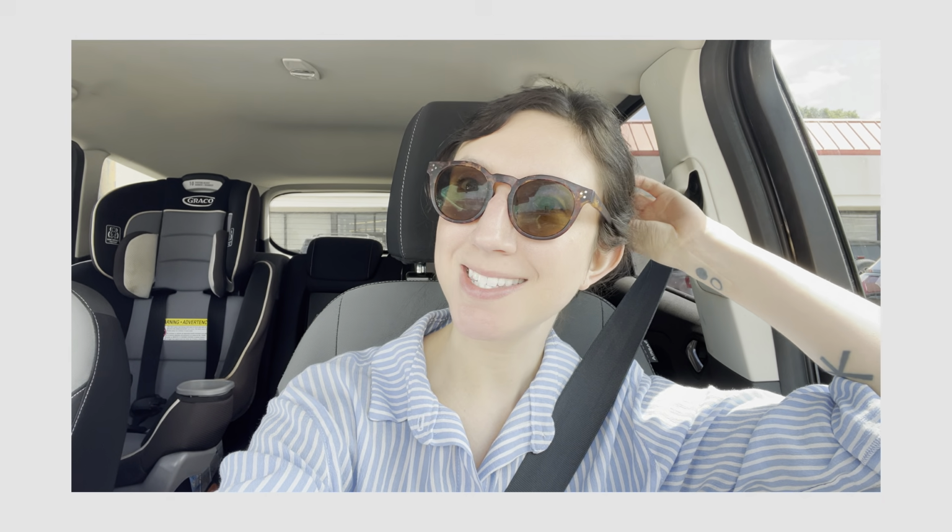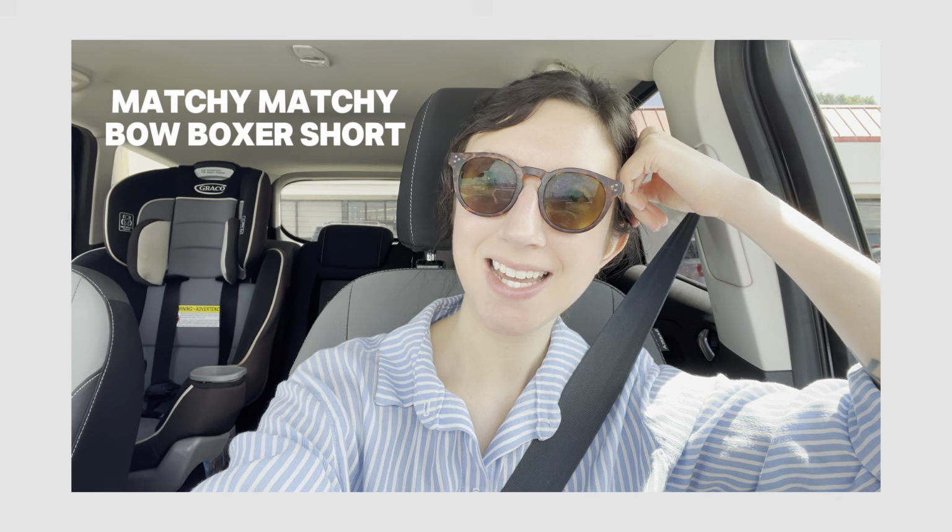Today we are at Joann. I don't know if you can see. I'm going to be looking for a couple of fabrics to test a new pattern, which is really exciting. I'm going to be testing the Matchy boxer shorts. And yeah, hopefully we can find some cute fabrics today. It's really, really hot. We'll see what we find.